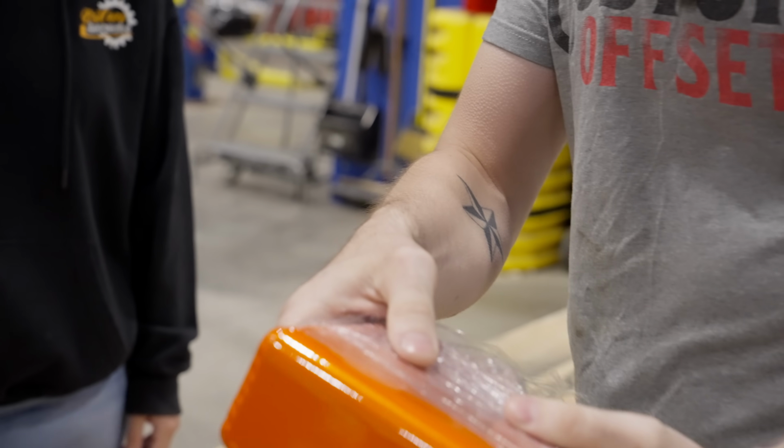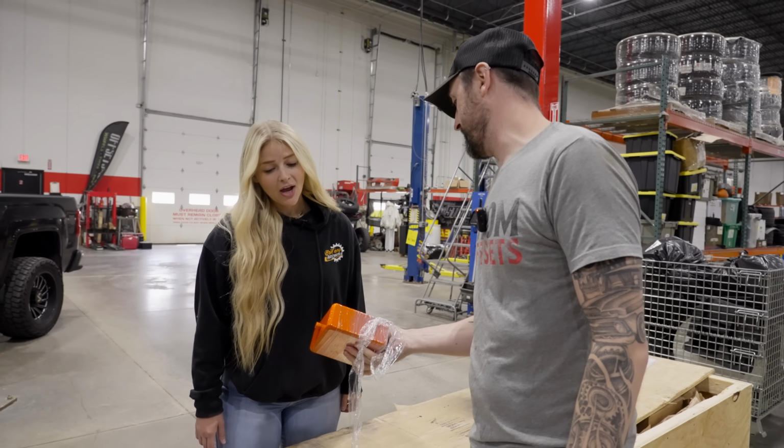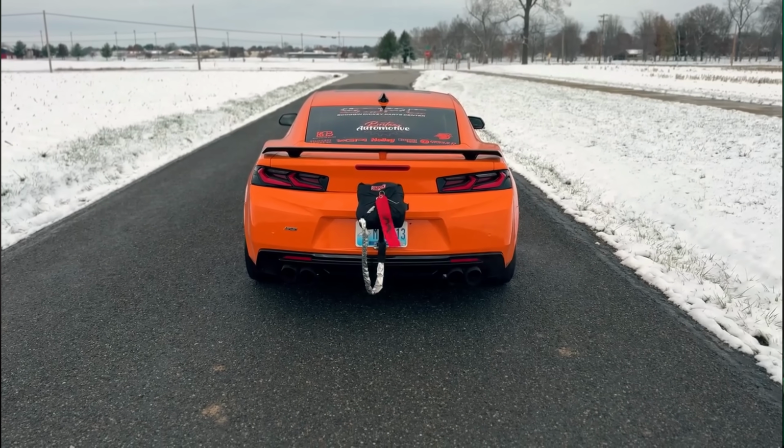Look at that sparkle in that. All right, does that pass the test? Is that gonna be a good color? Oh yeah, that looks perfect. My first Camaro that I had an orange stripe on it, and then I built a new 6th Gen Camaro that's all orange. I had to keep it orange somehow.